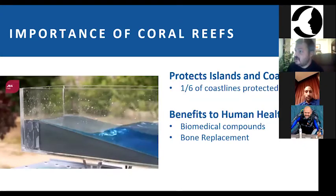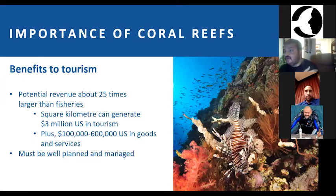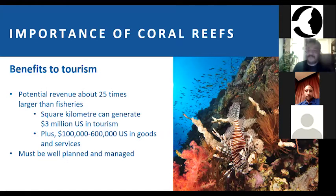Coral reefs have also been found to have very medical benefits. They are used in biomedical compounds and lately have been used in bone replacement. Another great reason why coral reefs are super important to us is their benefits to tourism, and this is where we as divers come in. But it's not only us divers. Do you think coral reefs can support other sports and other travel options other than diving? Any other sports that are interested in coral reefs other than us? Snorkeling. Definitely snorkeling. Fishing, sadly.